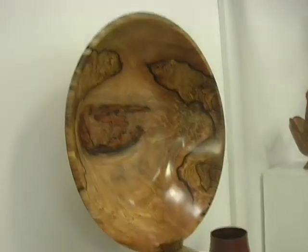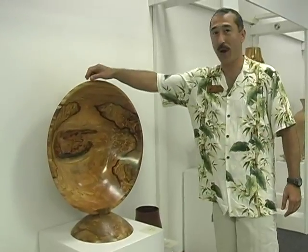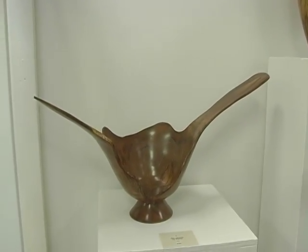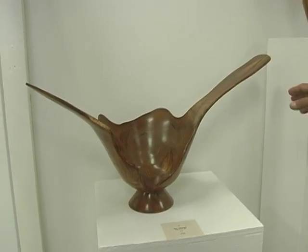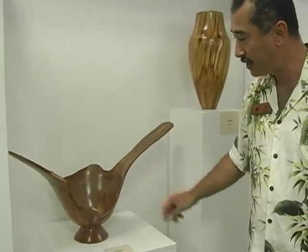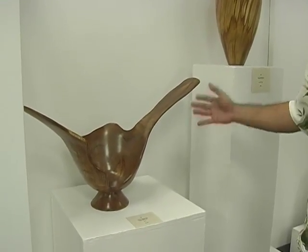And a magnificent bowl done by Don Albrecht here, made out of mango. As you can see, this is quite a significant bowl right here, one of my favorites of the show. This particular artist also did that large previous bowl out of mango, but this one is made out of ohia wood, which grows quite a bit here on the Big Island. And as you can imagine, this is like trying to turn a bowl out of a propeller.